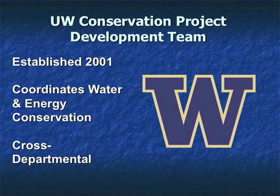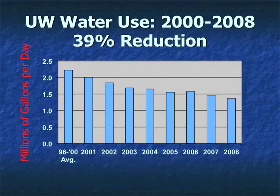I'm a facilities manager here, and one of my responsibilities is to lead a group called the Conservation Project Development Team. Our group gets together on a regular basis, and we brainstorm, develop, and then implement water conservation and energy conservation projects on campus. Over nearly the last 10 years, we've managed to reduce our water consumption by nearly 40%. That's roughly 800,000 gallons of water saved per day.